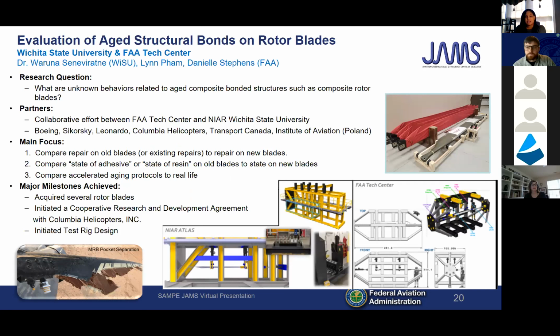Now, different helicopter accidents showed evidence of environmental degradation in the bond strength and bond processing problems. For example, that bottom left image was caused by main rotor blade pocket separation, and that caused adhesive strength failure and sandwich disbond failure. Right now, there's limited capability of NDI techniques to detect understrength bonds, so it's really important to understand that aging mechanism on bonded rotor blades.